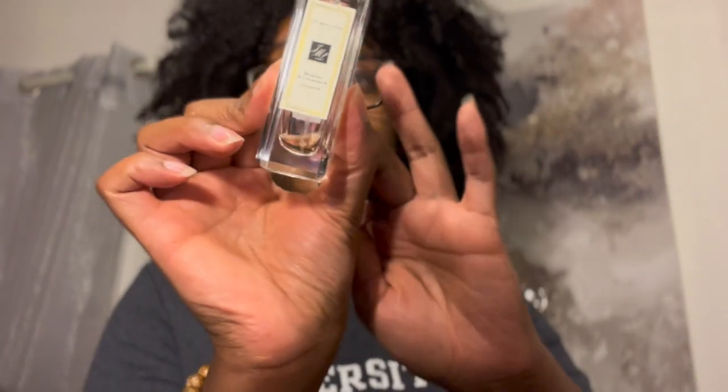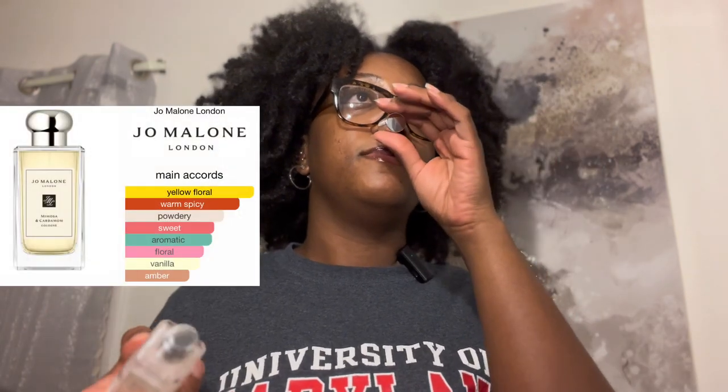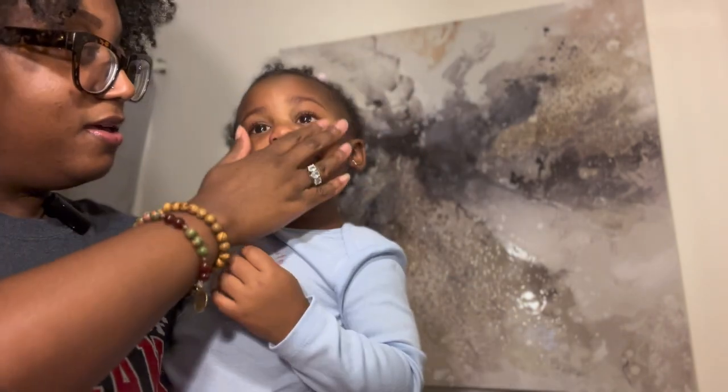So this was a perfume in her collection, and she sent me what was left. To me, this is a powdery, semi-sweet, comforting fragrance. Like, you smell it, and if you know the scent, you know it. Just like you know baby powder, you know mimosa and cardamom when you smell it. It's like a more warm, slightly spicier version of a baby powder scent, in my opinion. It's okay. Don't be fussy.